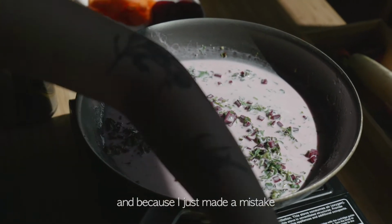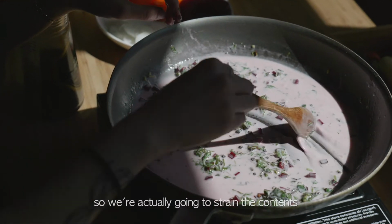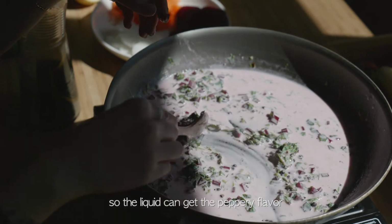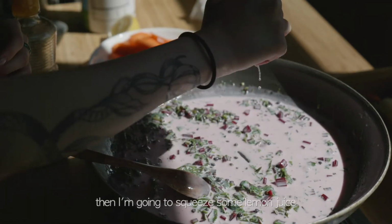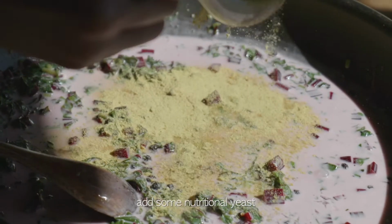I just made a mistake and basically poured like half a bottle of black peppercorn in here. So we're actually going to strain the content. I'm just putting whole and cracked black pepper in here so the liquid can get the peppery flavor. Then I'm going to squeeze in some lemon juice and some nutritional yeast.